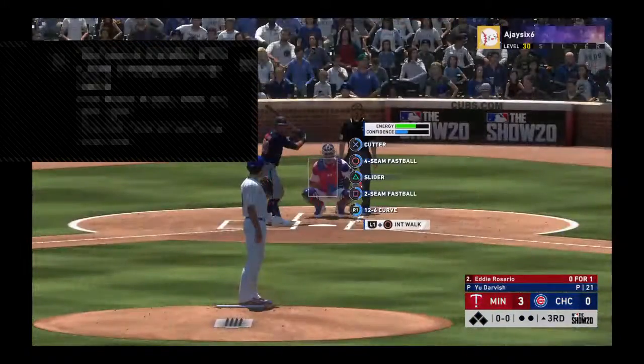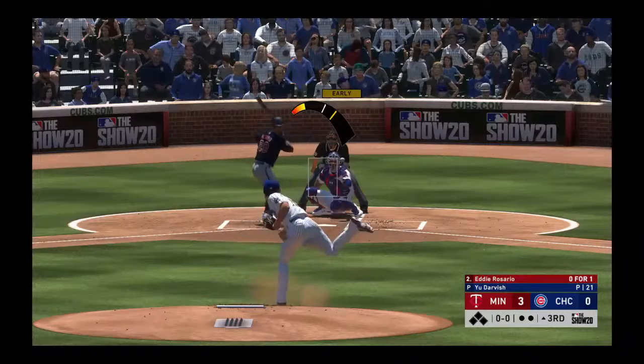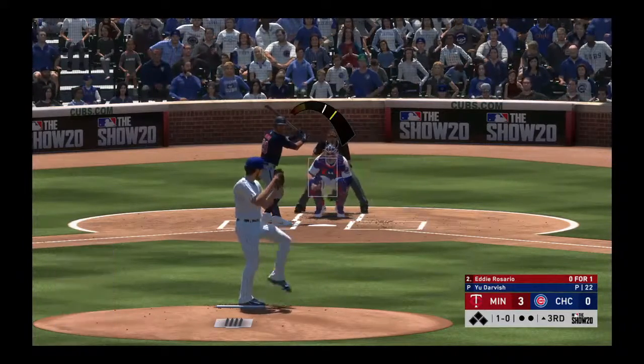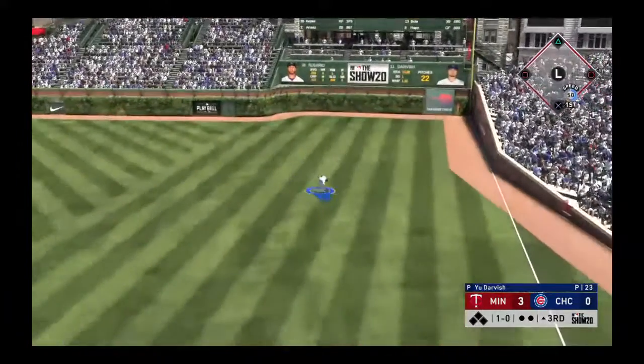Standing in, Eddie Rosario. He'll begin things here against Yu Darvish. Up and away to start the inning. It's 1-0. Lined into right, a base hit.